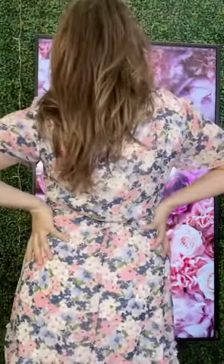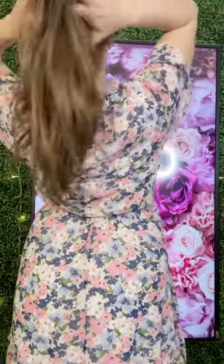I would say this is a longer fitting dress. It comes just a little bit above my knees. I'm about 5'3½" for size reference. And I do love that up top, right kind of where you've got the V-neck on the chest, you can choose to have it untied or tied up if you want a little bit more modesty.